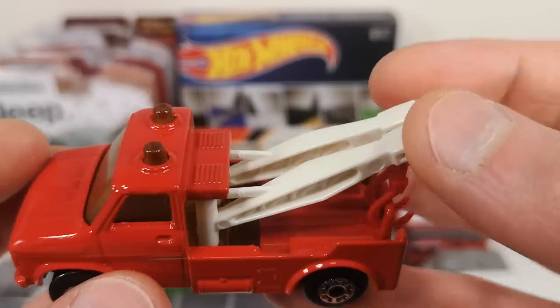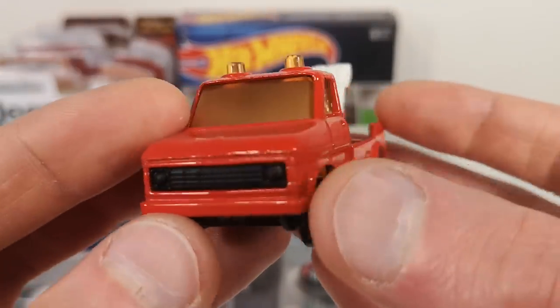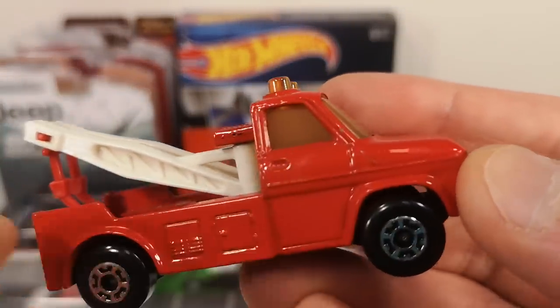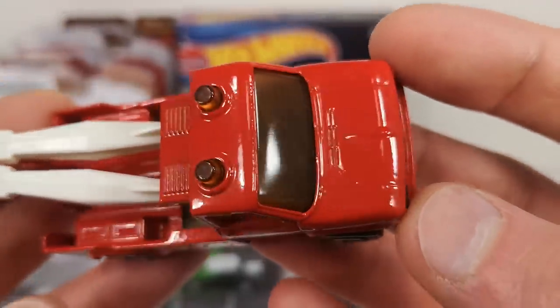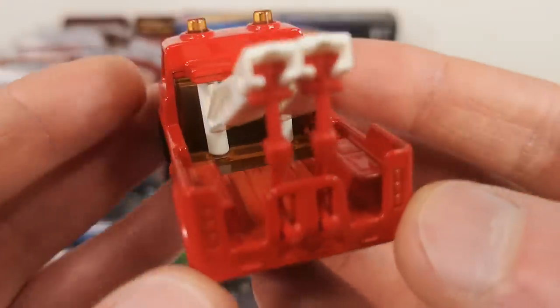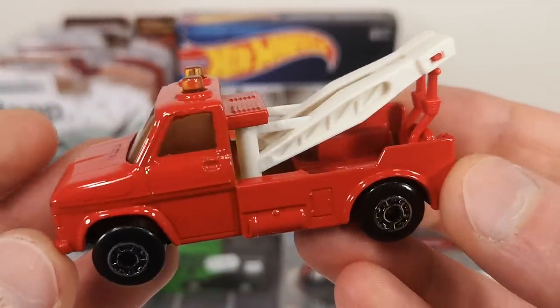Still has the hooks and everything. Yeah. Everything's there, everything's good looking. It's got a very tiny paint chip here on the A-pillar, but it's hardly noticeable. So yeah, I cleaned it up big time because it was very smudgy. As I did with all the loose cars, I gave them all a wash. And yeah, most came out pretty good, I have to say.